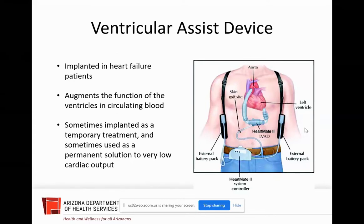You can see a good picture over there. The inflow cannula goes into the left ventricle. The blood goes down through the motor and then goes up that little tube to the aorta. And that's how it provides blood flow. The outflow graft, the anastomosis to the aorta, lines up just below the ascending arch, or the aortic arch. So the blood ejects right where the valve natively would.